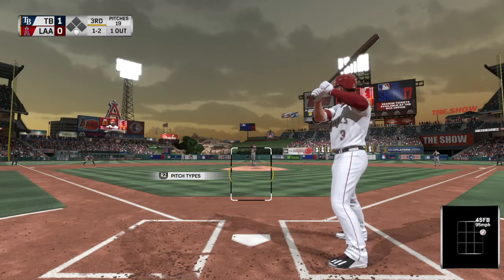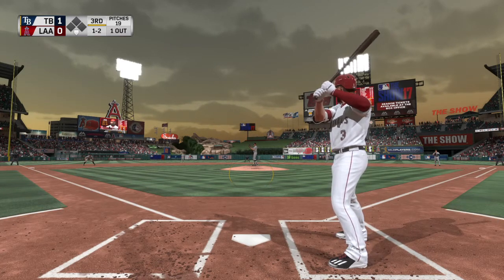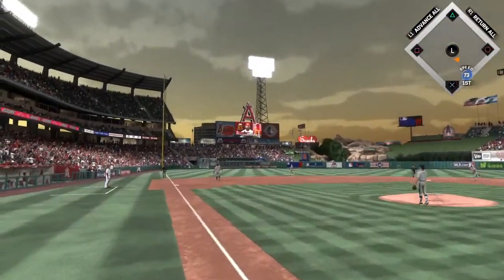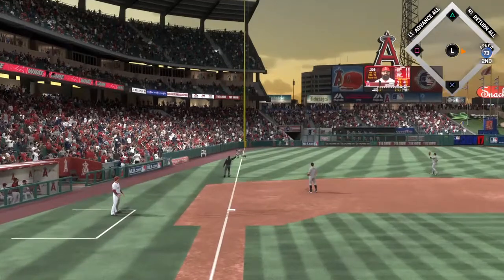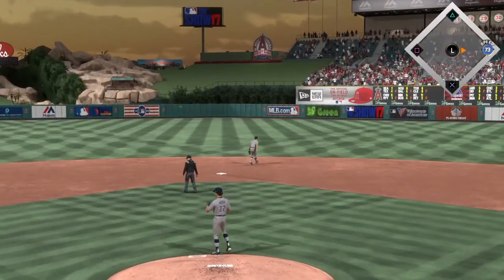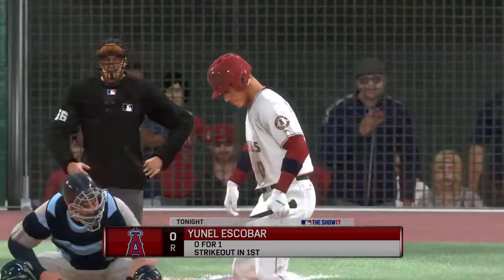Hey, you can't let that bother him right there. This might be a good time for the catcher to have a little conversation. Just tell him, next pitch, don't worry about that one. And here's a ball hit in the air. And that's in there, base hit. And they're going to hold him to a single here as they do a nice job of getting it back in quickly.